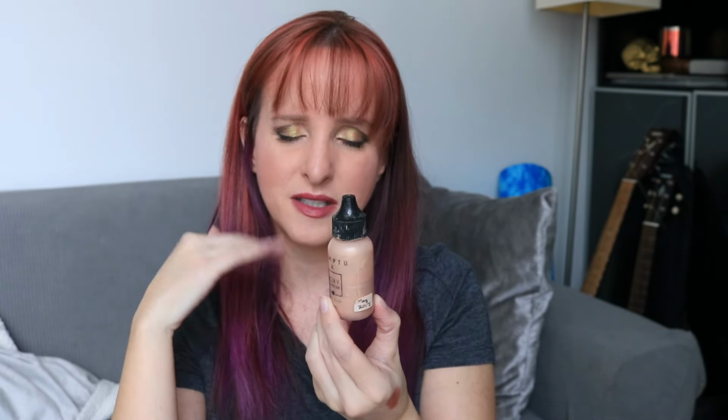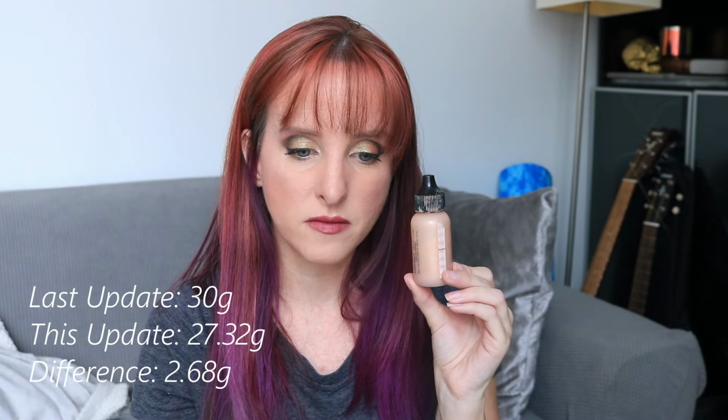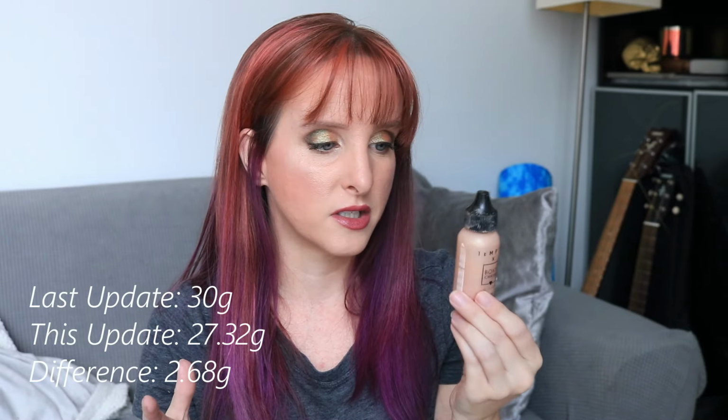I feel like visually, oh, it didn't move down as much, but this is a bit of a thinner product. So I think visually it's going to show like it's going to be slow, but I have used a lot of product. So last month this was 30 grams. It's now 27.32 grams. That's a difference of 2.68 grams. I feel like that's really good.